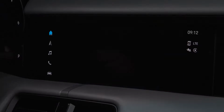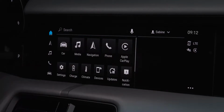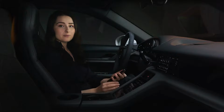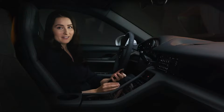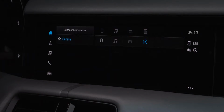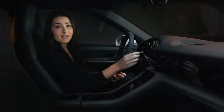You can open Apple CarPlay from the home screen or via the symbol in the sidebar. If wireless Apple CarPlay does not connect automatically, you can always reconnect by tapping on the CarPlay icon in the Device Manager or via cable.